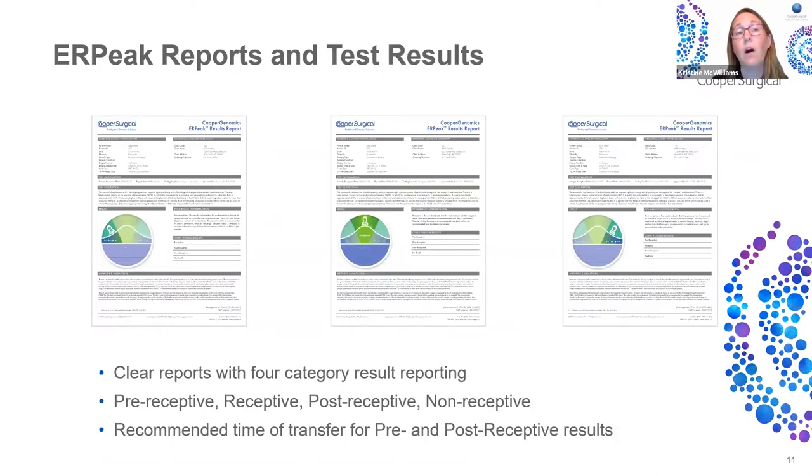We're happy to offer, with our ER Peak reports and test results, what we feel are clear reports with a four category result reporting, those categories being pre-receptive, receptive, post-receptive, or non-receptive. And if a patient's sample is found to be either pre or post-receptive, the report will also indicate some recommendations with regards to amended timing for the embryo transfer cycle.